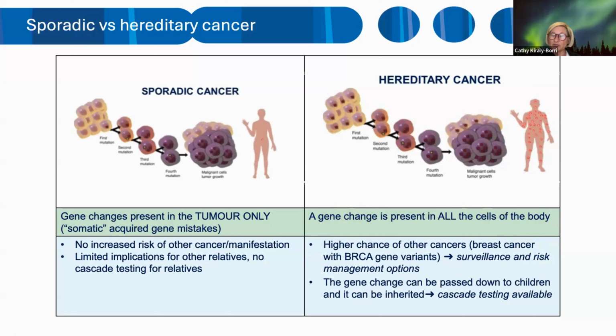And you know, Heather and Paul were talking about a higher chance, for example, of breast cancer for someone who has a BRCA gene change. And that's important to identify because there are surveillance and risk management options. The other really important thing about hereditary cancer predisposition is that they can either have been inherited or they can be passed on. So other family members can have what we call cascade testing or predictive genetic testing, where they can be checked to see if they've got that exact gene variant.